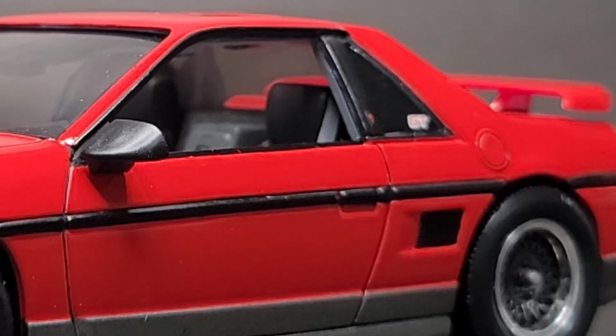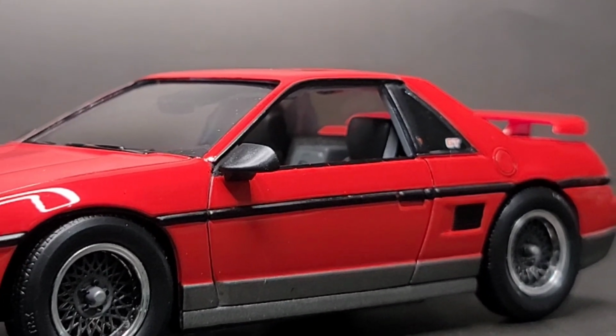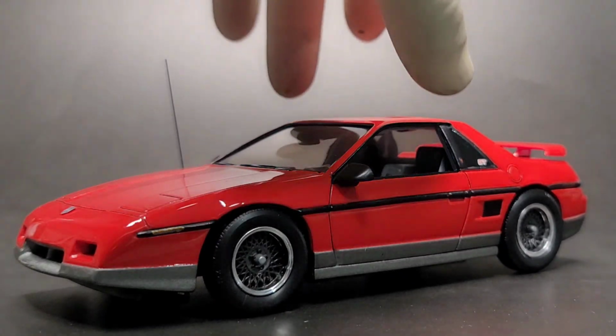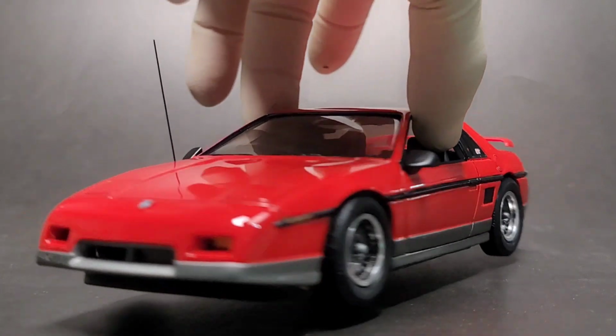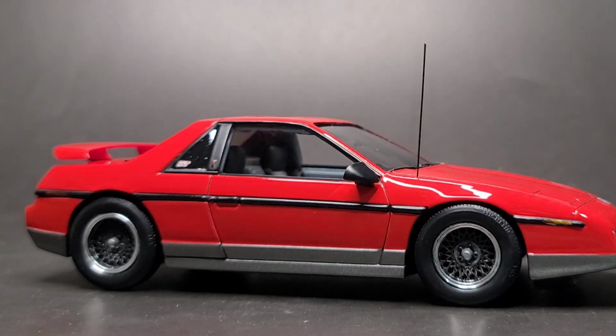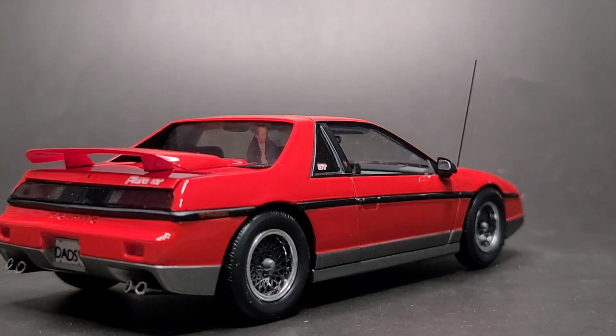And you don't have an option for the correct style, which is only on the left side. So what I have to do is fill in the other one and paint it and eliminate the air intake that is on the right side, so that we have one smooth panel as opposed to an air intake on that side.